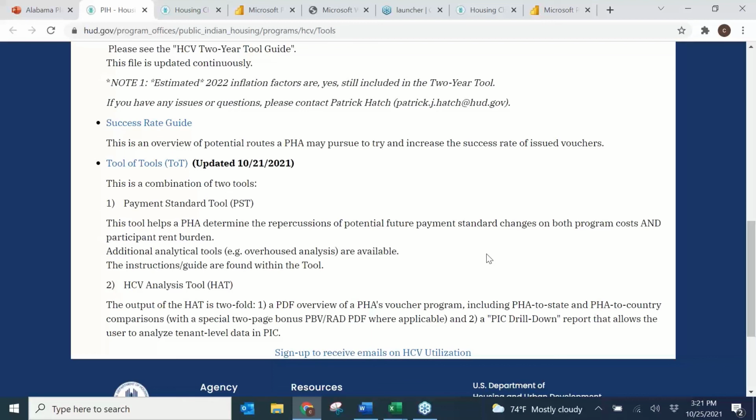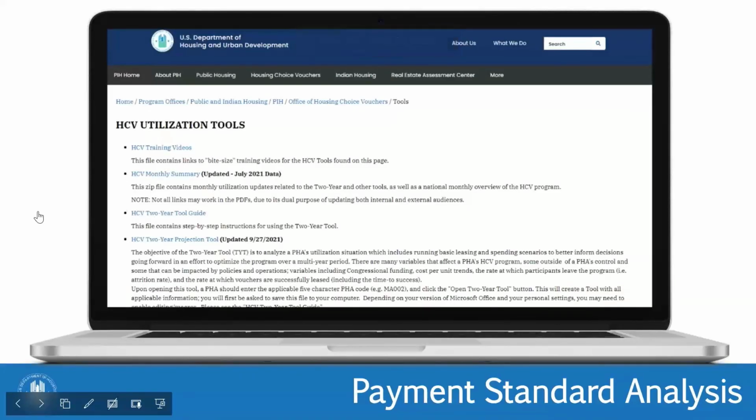So it will help guide you on the impact of increasing your payment standard. The tool of tools can help you project what your payment standard is going to do to your per unit cost. Sometimes, and I'll be honest, sometimes the tool of tools is not very user-friendly. It's got a lot of components to it and a lot of spreadsheets. It's something that you have to take your time with and work on. And so you want to make sure that you spend the time to work in the tool for it to work well for you.